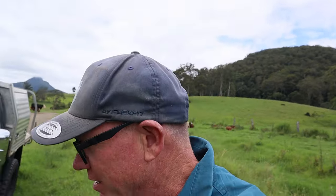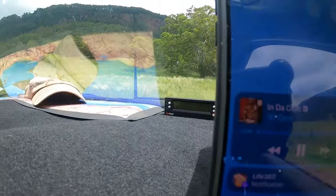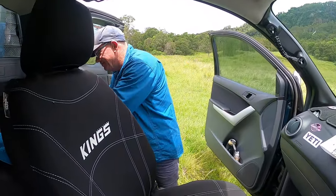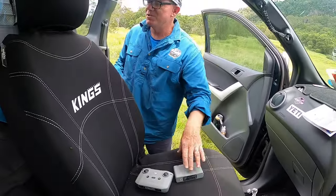Well, folks, we're just about to do the 14 river crossings, where it crosses the Condamine River 14 times. Now, I have done it from the Killarney side, but we're now doing it from the Queen Mary Falls side. This is for Penny. Hey, Penny. How are you? You know me, I'm just taking my time, just putting my drone away.